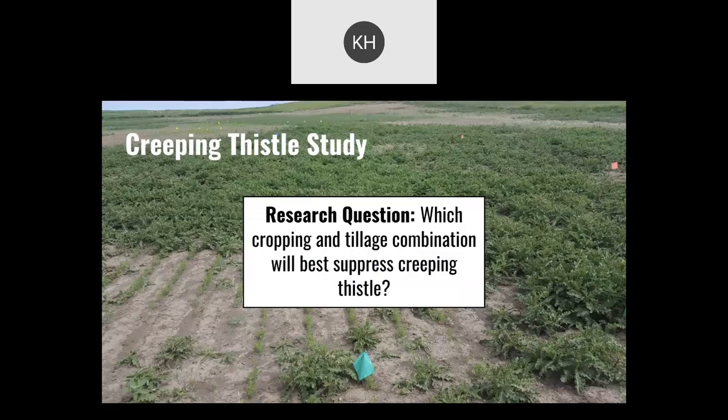Now moving on to a study that looks at creeping thistle, we hope to answer which cropping and tillage combinations would best suppress this plant in organic farms. To do this, 8 rotational treatments were created, and these were applied at 2 research farms and 2 collaborative farms in the state of Montana.